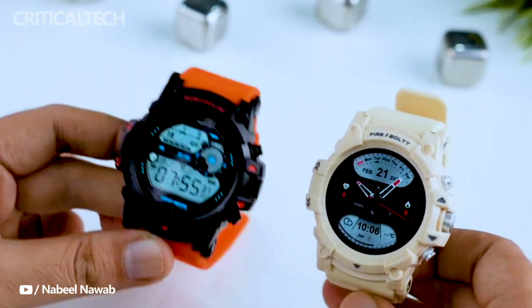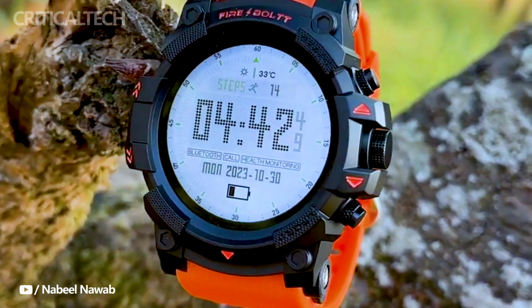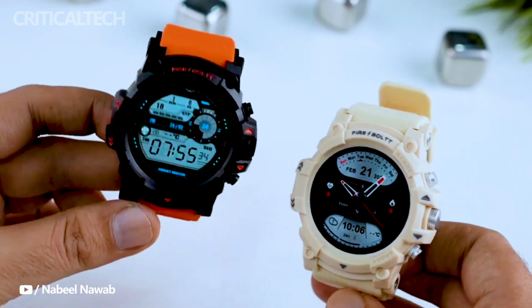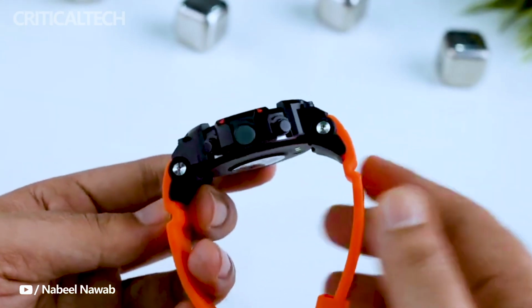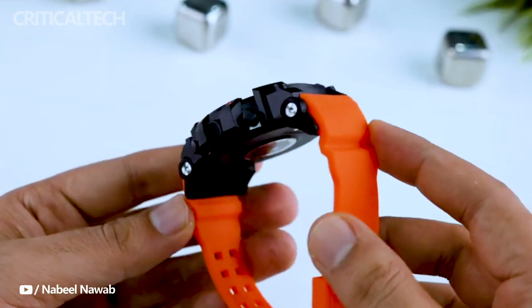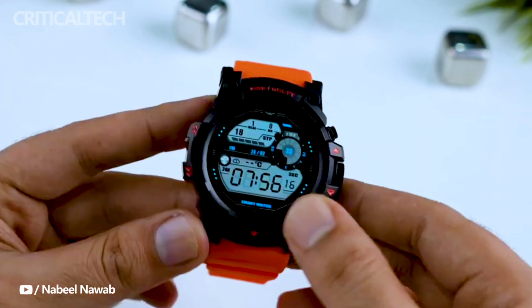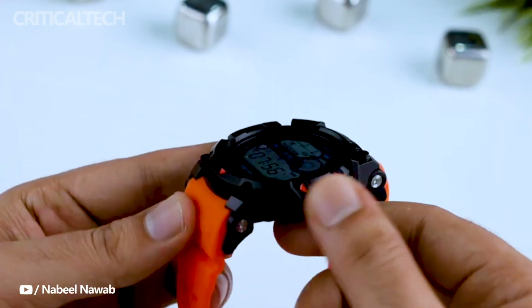They also support Bluetooth calling, allowing you to take calls directly from your wrist, thanks to the built-in microphone and speaker. For outdoor enthusiasts, the built-in GPS is a valuable addition, aiding in navigation and precise activity tracking. You can keep an eye on your route, distance covered, and speed, making these smartwatches perfect for hiking, biking, or exploring new terrains.